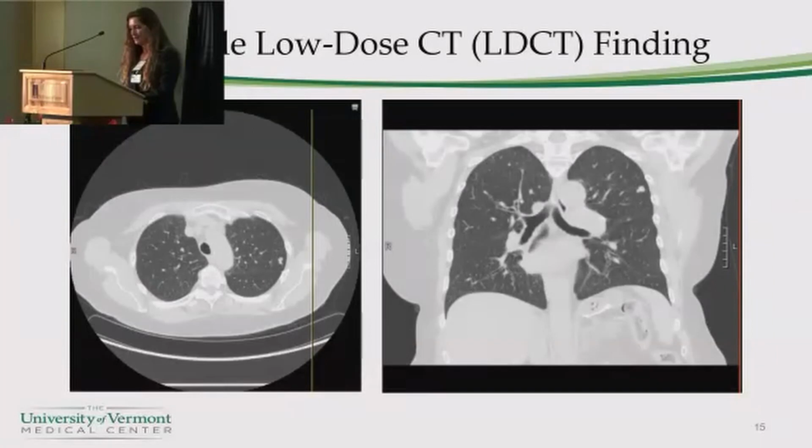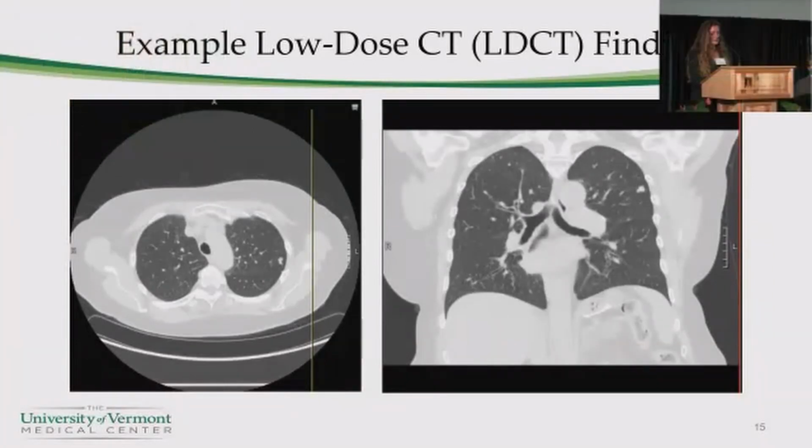So this is what you might find in a CT scan. It's always hard to see in a still image of a CT scan, but these white parts are mostly blood vessels. If we scrolled up and down on the CT scan, you could see that this part is a nodule. It's not connected to anything else. So this is looking at the left lung over here, and there's that nodule. That's what you might find on a low-dose CT.